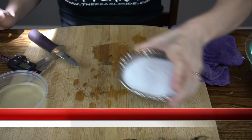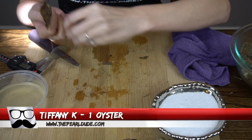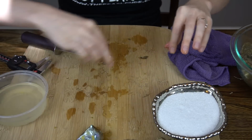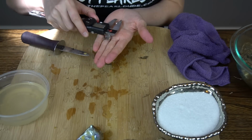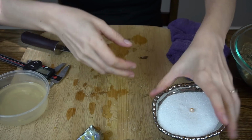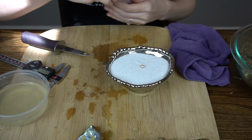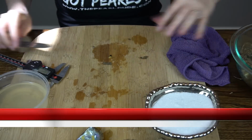Okay, this is for Tiffany K, and we're gonna open one. We have a beautiful peach. Really pretty. Next, we're going to open up 5 for Valerie.